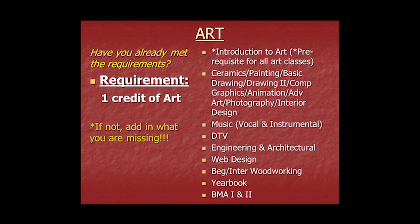Students are required to earn 1 full credit of art during their high school career. If you have not yet earned your full credit of art, please schedule yourself to fulfill this graduation requirement next year. On the far right on the screen is a list of the courses that meet the art requirement.